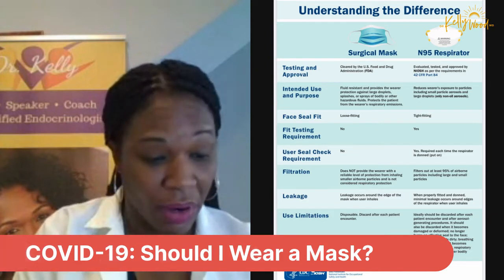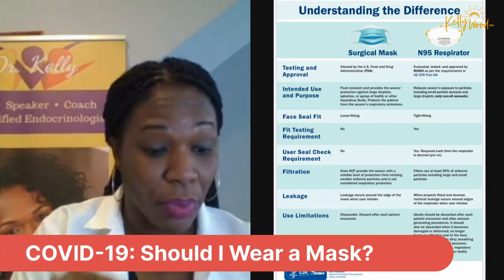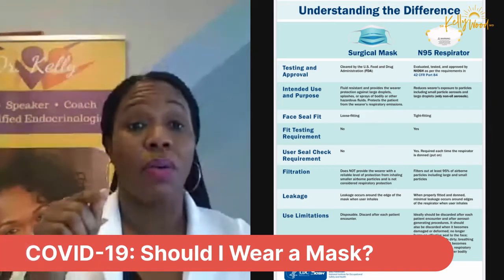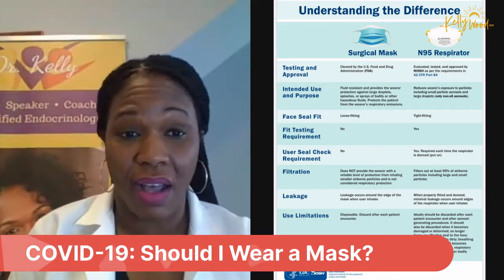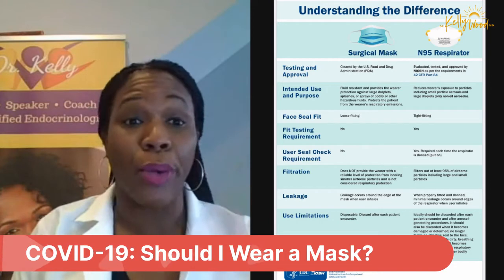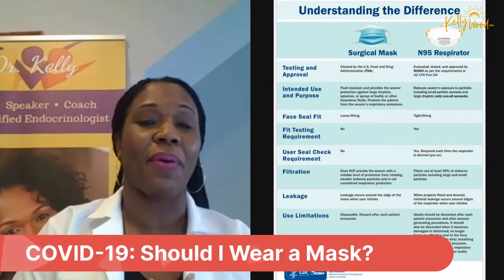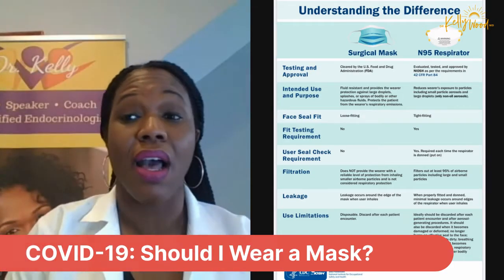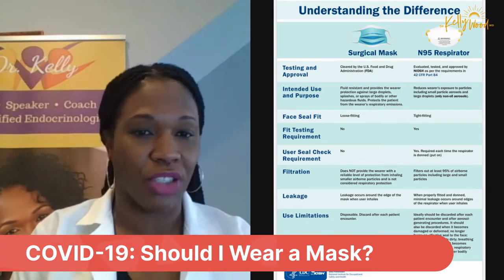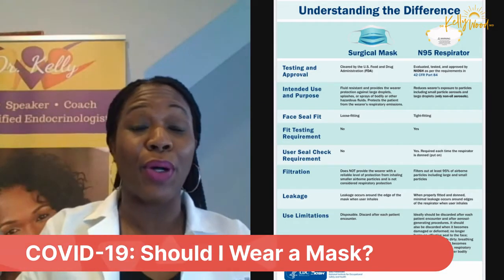does not provide the wearer with a reliable level of protection from inhaling smaller airborne particles, and it's not considered respiratory protection. So what does that mean? That means that if you have a surgical mask on, and I know the CDC keeps changing the recommendations. Initially, they were like, don't buy a mask, don't wear a mask. Now they're saying perhaps we should all wear a mask. They even have up on the CDC how you can make your own cloth mask at home. So I don't want you guys to have a false sense of protection, saying that, if I have a mask on, I can go and talk to people or go hug up people.